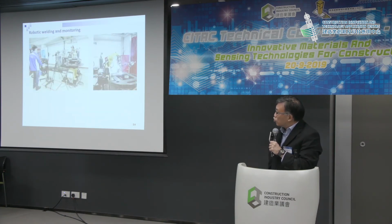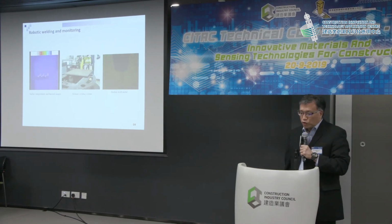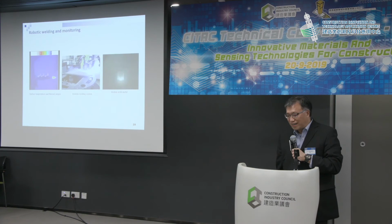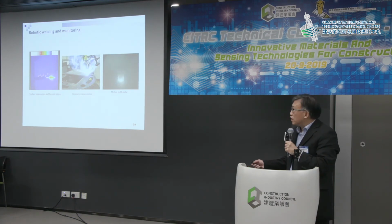So this is a typical setup we have at the Polytechnic University, showing the different cameras taking images of the welding process. This is a regular camera, and we have an infrared camera as well as a welding camera. So we are going to show you what those images collected. You are looking at the normal welding process. You can't see much. It's too bright.